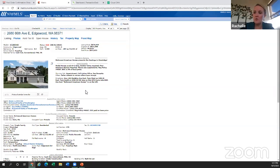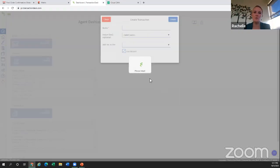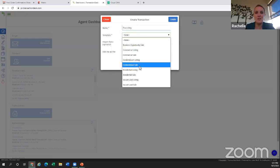The next thing to do would be to go ahead and create from Transaction Desk. You can do it right from here, or you can go to Transaction Desk. There was a link on that picture. You could go right from there. It's just going to carry over all of the address and the old information, which may not be accurate. And let's go ahead and put it in as listing. PUA, I like to list PUA listing, perfect. Shannon has worked with me long enough to know that's how I like it.